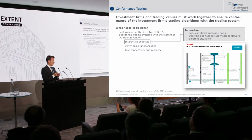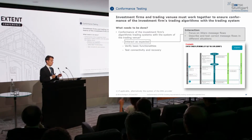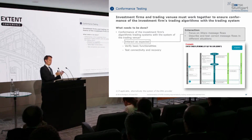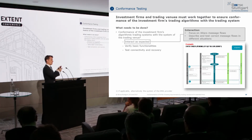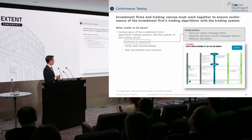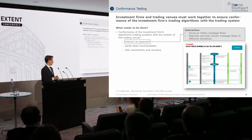So we focused very much on the message flows, documented all use cases and documented all message flows. It kind of reminds me of the FIXatdl orchestra idea. So you not only document the syntax, but also when you expect which messages. We documented that in these message flows, and it is very important to describe and test the correct message flows in the different situations. So for all the use cases, we have such a flow diagram.